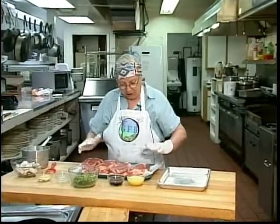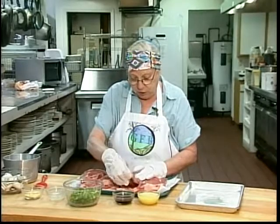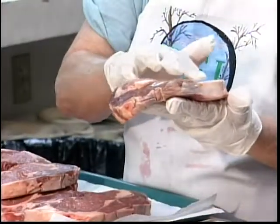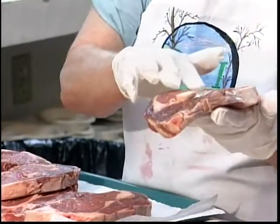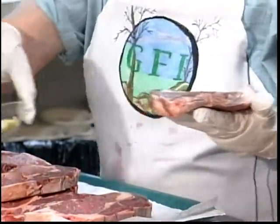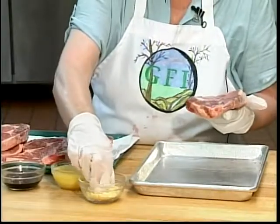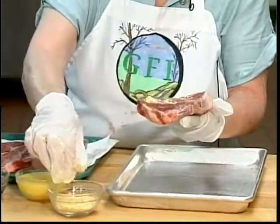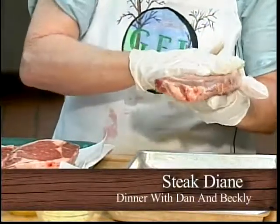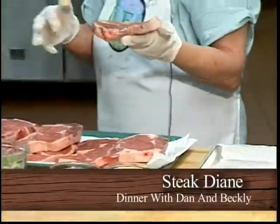Okay. Well, welcome back. I have been prepping the steaks. We're going to have steak Diane. Now, what we're doing is using a nice ribeye, boneless. Notice the marbling, and that should guarantee it being fairly tender. Now, for steak Diane, what you're going to do is take powdered mustard, sprinkle it on it, rub it in. Don't want to do too much because not everyone appreciates that taste.